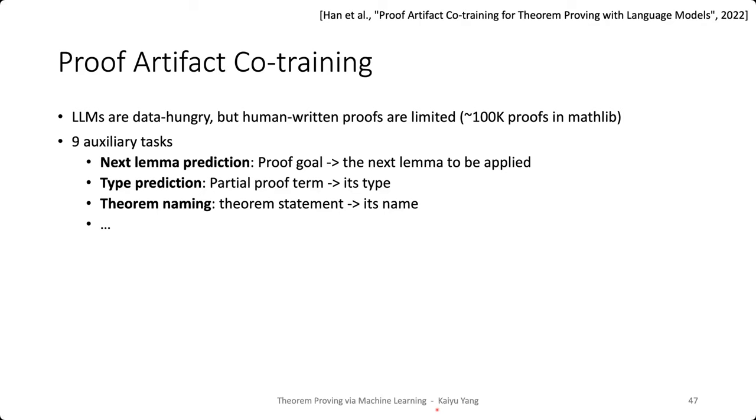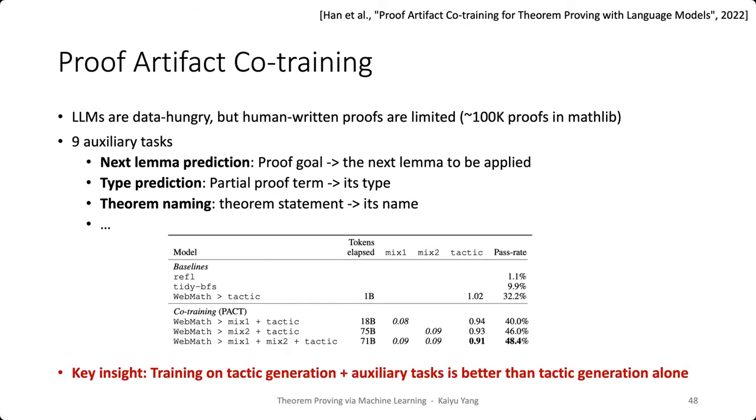So what they do in this paper is they propose a number of auxiliary tasks. For example, they have next lemma prediction, where, given a proof goal, you predict the next lemma, and they have theorem naming, where you give it a theorem statement and ask the model to name the theorem. They have nine auxiliary tasks, and their key insight is, if you train the model on tactic prediction plus the auxiliary tasks, it is better than training on tactic prediction alone. So this is their result. If you compare the final line, the 48.4 here, with the baseline that's only on tactic generation, like 32.2, this improvement is from the auxiliary tasks.